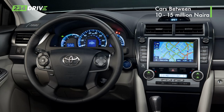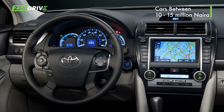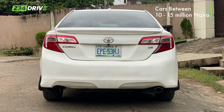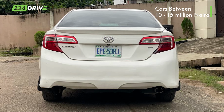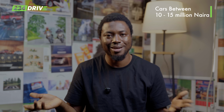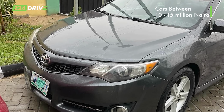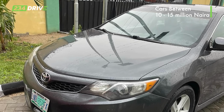Based on tech, this car is just alright. It has Bluetooth, it has reverse camera in some editions. You can even install a reverse camera with as little as 30k if it doesn't come with one. Yes, I know what I'm saying. This is a car that I've seen in action a lot of times. So this is a very, very good car between 10 and 15 million naira.